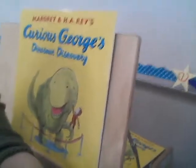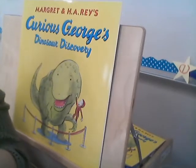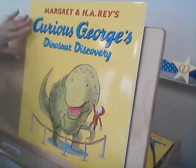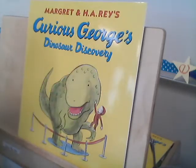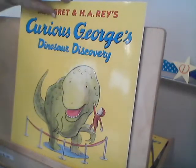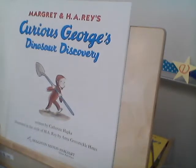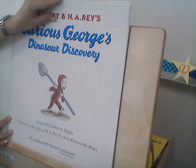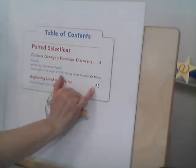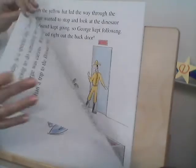And remember I said we are going to read a story and listen for the sequence of events. That means we're going to listen for how things happen in our story. All right, so this is called Curious George's Dinosaur Discovery, and it is written and illustrated by Margaret and H.A. Rey. So let's see what happens. So this is my title page, Curious George's Dinosaur Discovery. And of course, here's the table of contents. Tells us that Curious George's Dinosaur Discovery story starts on page 3. And the second story, Exploring Land and Water, is on page 25. Let's go ahead and read.